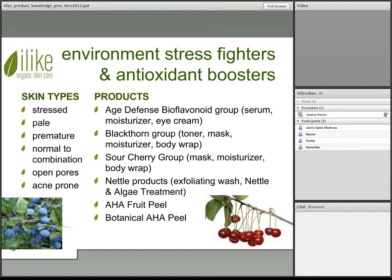The botanical AHA peel is a 20% lactic acid peel. It is applied all by itself, so no layering process, and you do not need steam with either of these peels. The key ingredient for the botanical AHA peel is the hollyhock botanical, containing tannins, vitamin content, and also anti-inflammatory properties. The hollyhock has a mucilage that's very moisturizing as well. Now, one of the things about the botanical AHA peel is it's a quick peel. It's between 3 to 5 minutes on the skin. And what's great about it is you can use a brush modality that I'll be showing you today in the live demonstration.